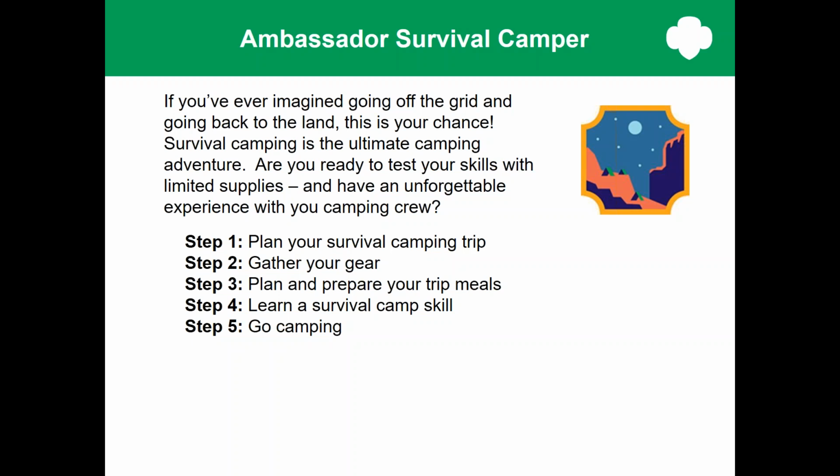In step 3, they'll plan and prepare their trip meals. They're going to research and talk to an expert about survival nourishment, or they might challenge their camp cooking skills by creating a menu that uses 3 different types of cooking methods, or they might make and use a boxed oven.